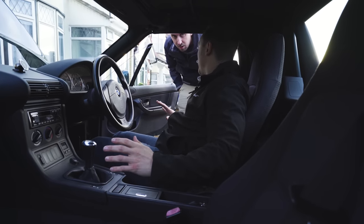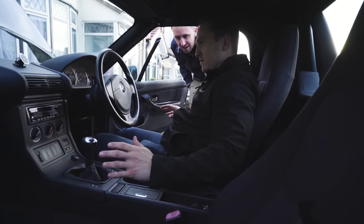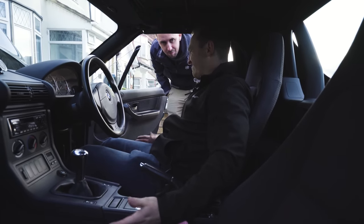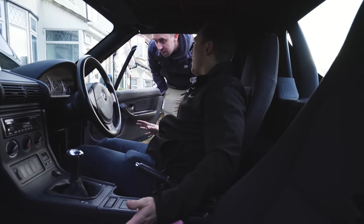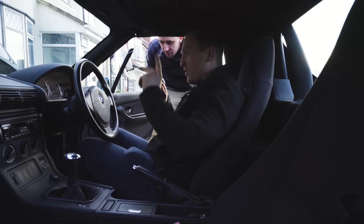I think you might be onto a winner here. I think it's all right. How much do these normally go for? What's the average Z3 go for of this? Well, as good a condition as this, probably like up to 1,300, I'd say. If we can get it for like a grand, I think we'd be doing well. I've got a good feeling about it.